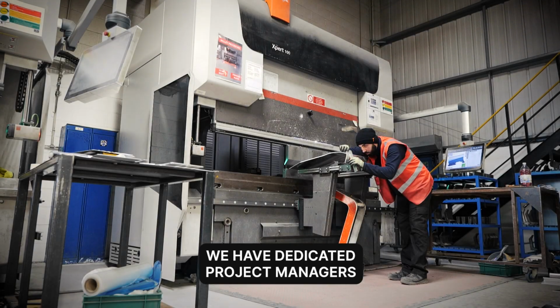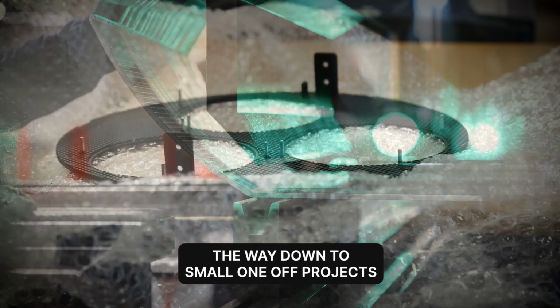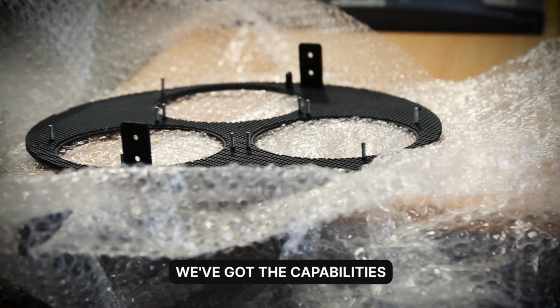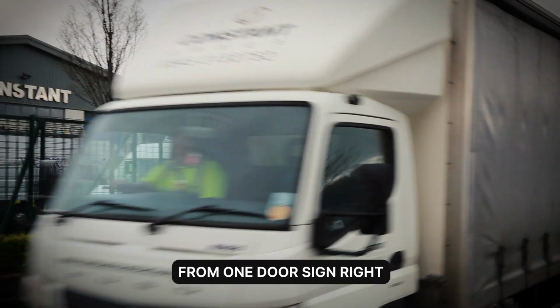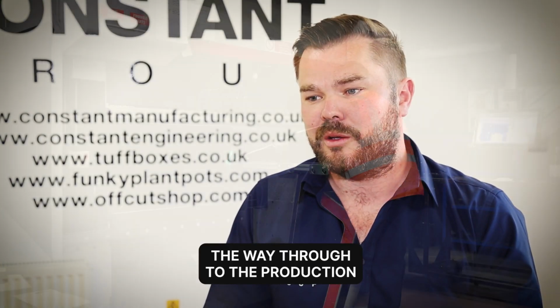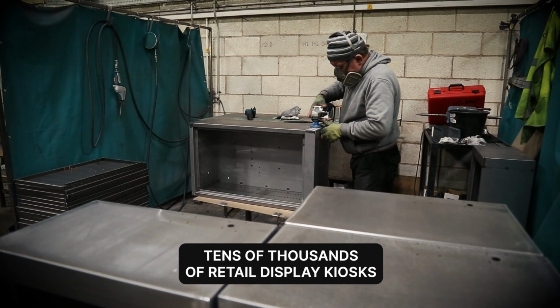We have dedicated project managers. We can work from ongoing 12-month rolling contracts right the way down to small one-off projects. Within the Constant Group, we have the capabilities to undertake simple single projects from one door sign right the way through to the production and scheduling and rollout of tens of thousands of retail display kiosks.